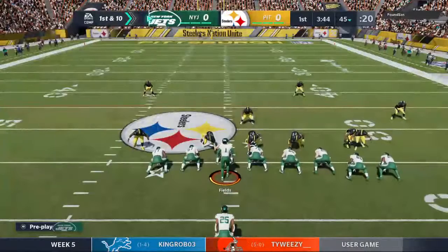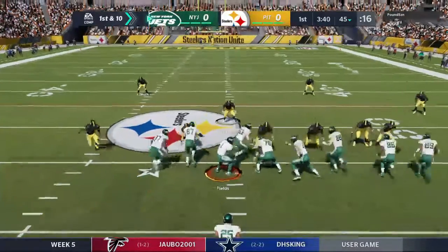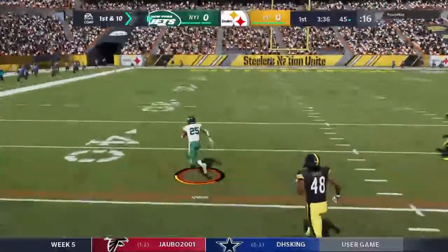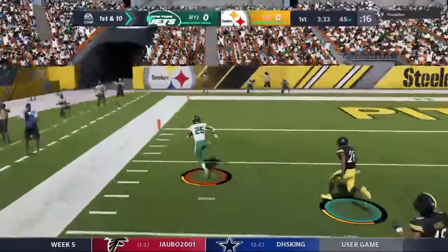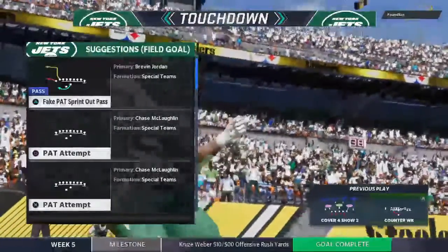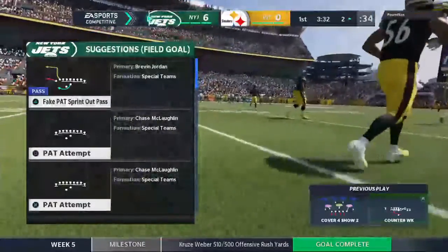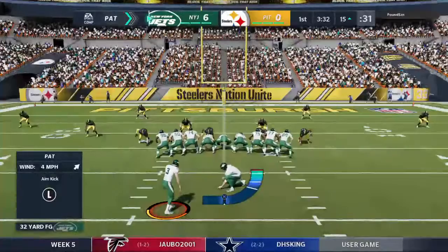They show run with 3 tight ends here on 1st down. Johnson on the counter. He's got the 1st down and more inside the 40. And all the way in. Touchdown, New York. Ty Johnson, his first touchdown on the year. And the Jets have taken a first quarter lead. Laughlin lining up for the point after.